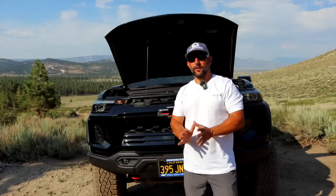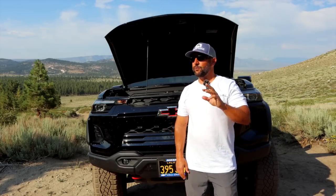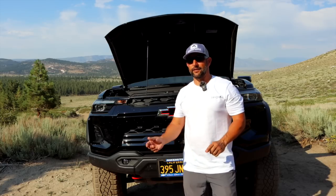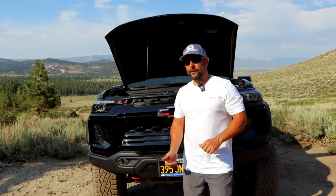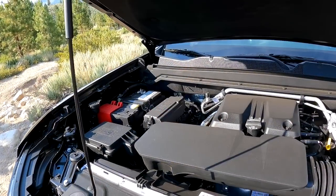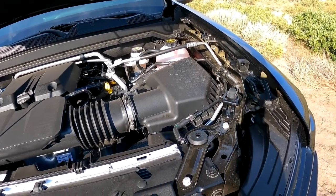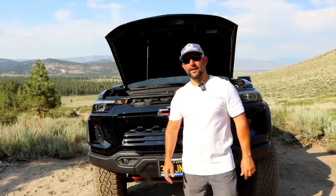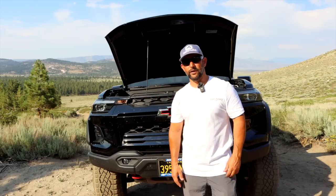All right, guys. So the Bison comes with only one engine option, which I had a lot of concerns about. I was hoping for the diesel, but they didn't carry it over and offer that as an option this year. So what it has under the hood is a 2.7 liter turbo 4-cylinder engine. It puts out about 310 horsepower and 430 foot-pounds of torque. Let's show you guys the inside, some of the features that the Bison offers, and we'll get this walk around wrapped up.